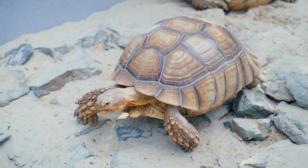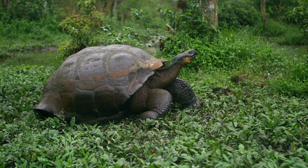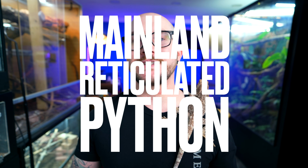But a Sulcata is on the list because it's the hardest to keep of all of them. Well, besides Galapagos, but everything in the list we're trying to make reasonable. I promise you're not finding a Galapagos tortoise at a rescue. Number 1, mainland reticulated python.